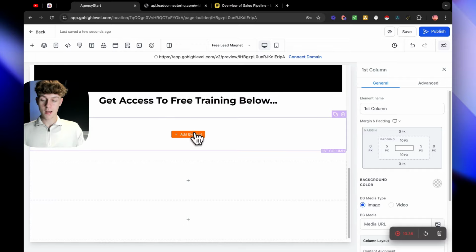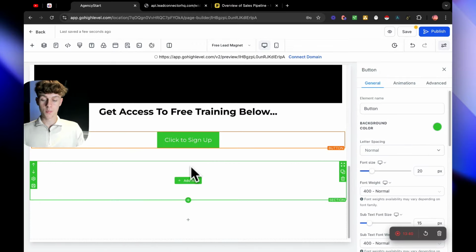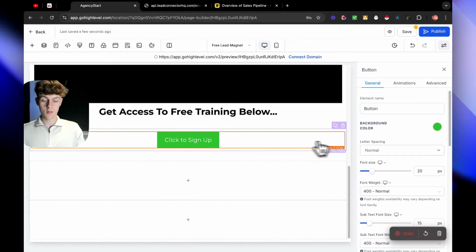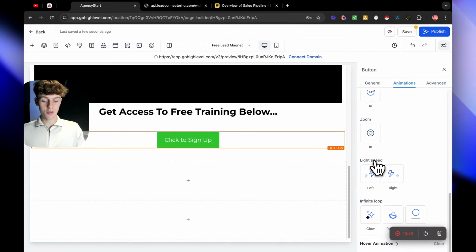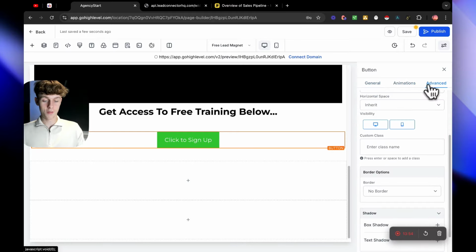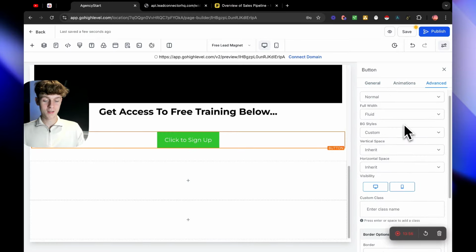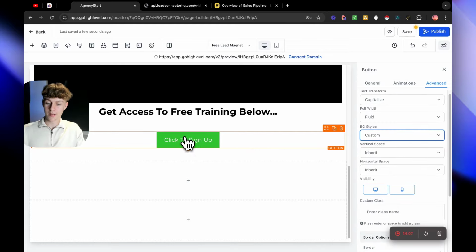And yeah, now add element, and we're going to add a button actually. So you could put the form below like I said, but let's just do a link to sign up. Obviously you want to make it more exciting, have, I don't know, an animation maybe. So do glow. I'm not a huge fan of that, it's an awful one, but I'm sure if you were to play around with this, you can make it 10 times better to make it a bit more exciting.